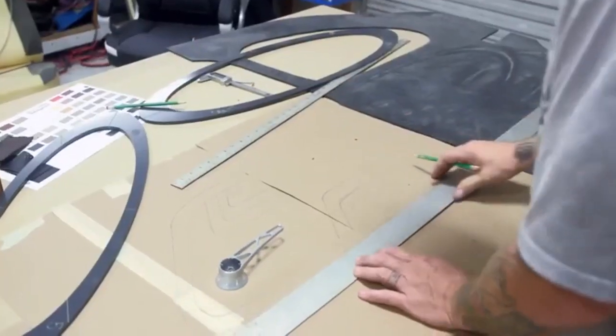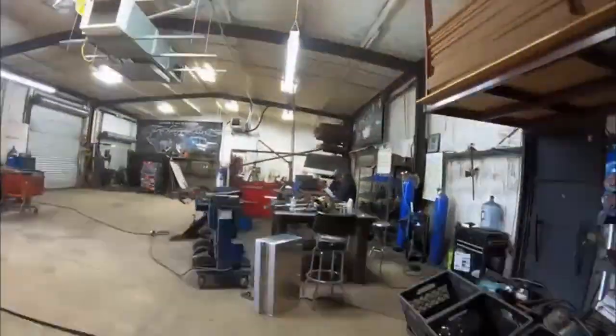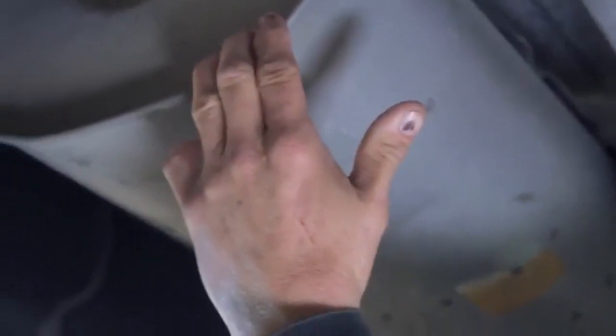We got the stance on my wife's 21 Escalade just right. Now I want to give it a better overall tone. Bill wants to get rid of this stock muffler. It works from the factory. Most people want to keep it as quiet as they can. Not Bill. It doesn't have the rumble he's looking for.